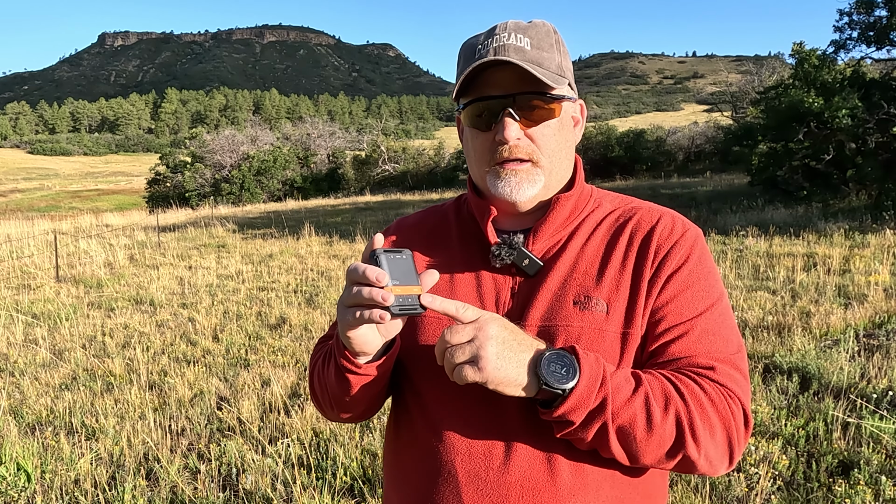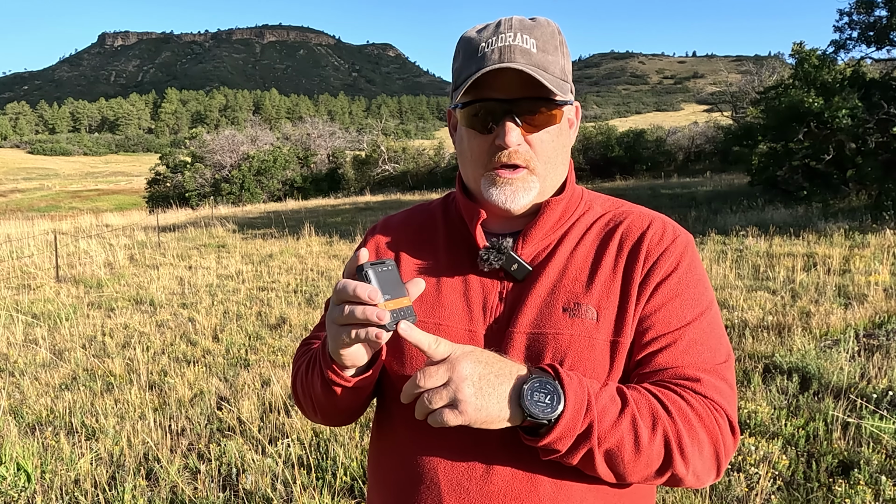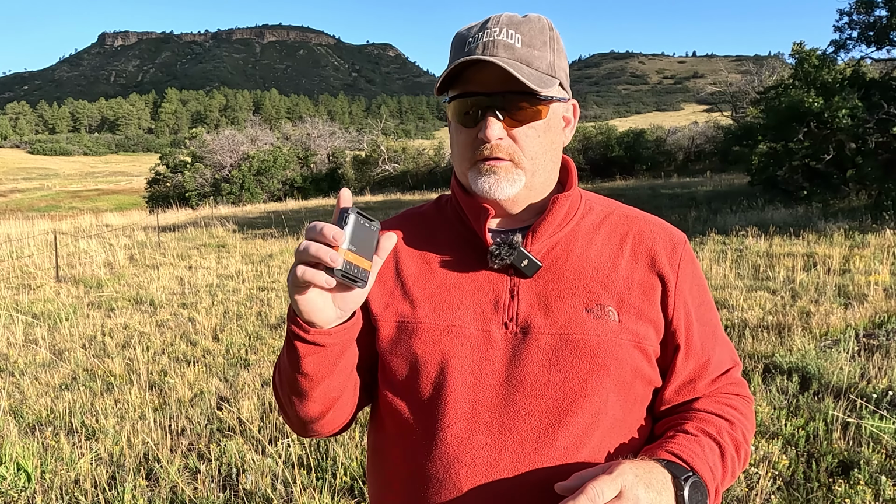You will not get confused by it. Unlike the Garmin GPS Map 67i, some people get confused by that because there's so much. This you won't, and it gives you the ability to contact SOS and to send one-way messages and to have the tracking. So family and friends can see where you're at, because if you put them in your contacts list to be able to see your tracks, then they will be able to see where you're at. So it's a really great device.